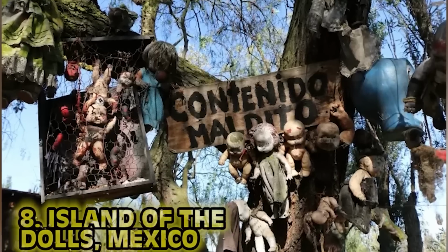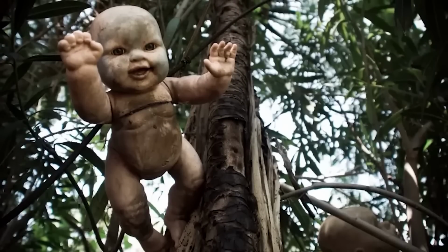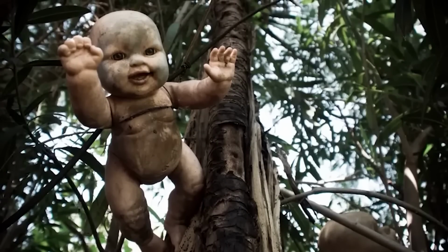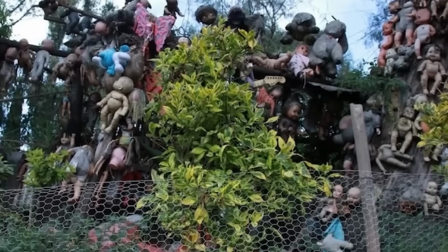Number 8, Island of the Dolls, Mexico. I'm also not a fan of dolls on islands, so pretty haunting. This island is famous, of course, for having dolls or doll parts just spread about all over. Why, you ask? Well, let's talk about it.